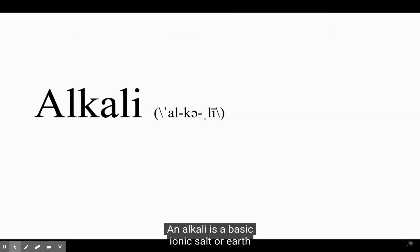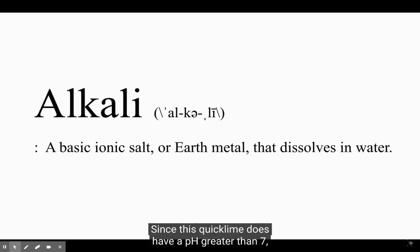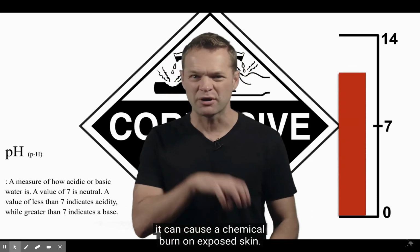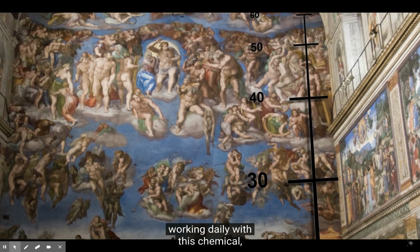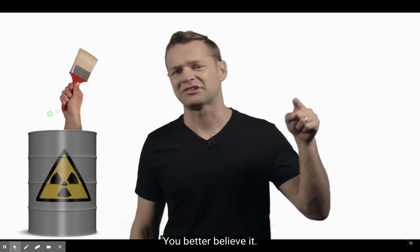An alkali is a basic ionic salt or earth metal that dissolves in water. Since this quicklime does have a pH greater than 7, it can cause a chemical burn on exposed skin. Keep this in mind as you imagine Michelangelo and his team working daily with this chemical 60 feet off the ground. Dangerous? You better believe it.